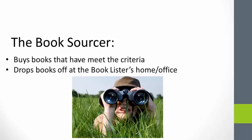So the book sourcer is essentially the individual who goes out and finds books that are profitable for reselling on Amazon according to the Amazon seller's criteria, and then buys them. And so the word sourcer comes from the idea that there's lots of sources all over the place. There are different places that you can buy inventory, like library sales and thrift stores, and working with estate sales managers and recycle centers, and the list goes on and on. And so the book sourcer's job is to go to these sources to source product.